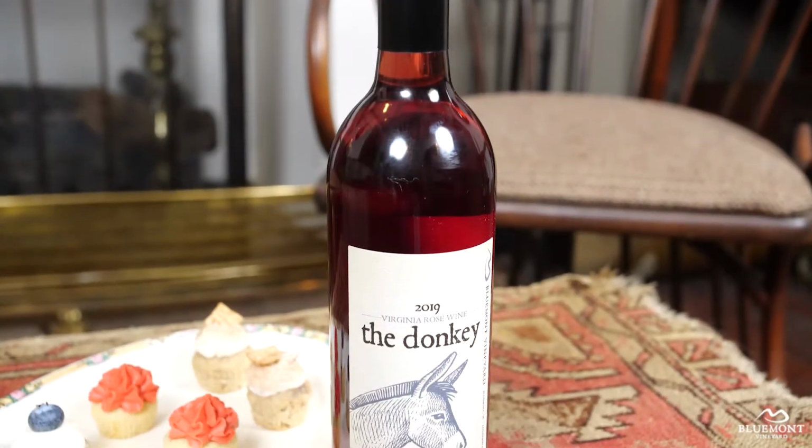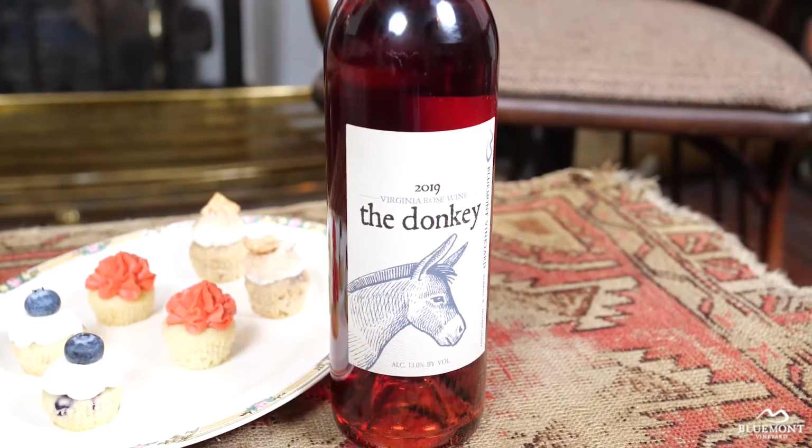Happy Valentine's Day. All right, so our next wine, we really enjoyed that one. Yes, this is the Rosé Donkey. This is 100% Chambourcin, a really cool grape. It goes really well with sweets because it's a lighter wine, but it can also be paired with heavier dishes. Oh, say that cool thing about the pigment too.